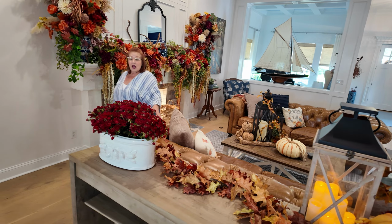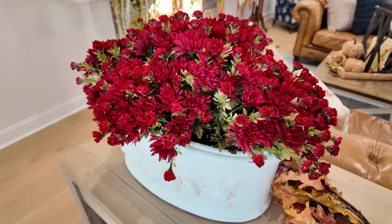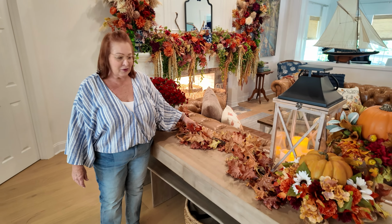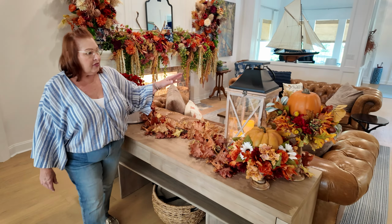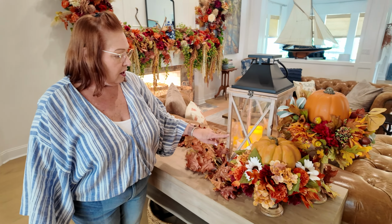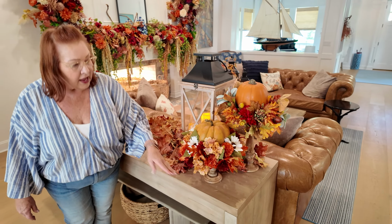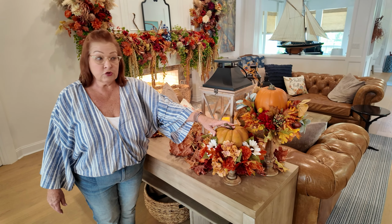Then over here, I have more of those mums like on the front porch. I just love the realistic look to these. And then I've added a really thick garland. I wish I could get more. I wish I could give you a link to these. I spotted this one at Home Goods last year. And then again, another lantern, and it's filled with a collection of candles. And then here are two of the arrangements that I have made on wooden candlesticks. There's a video on how to make these that we'll link to also.